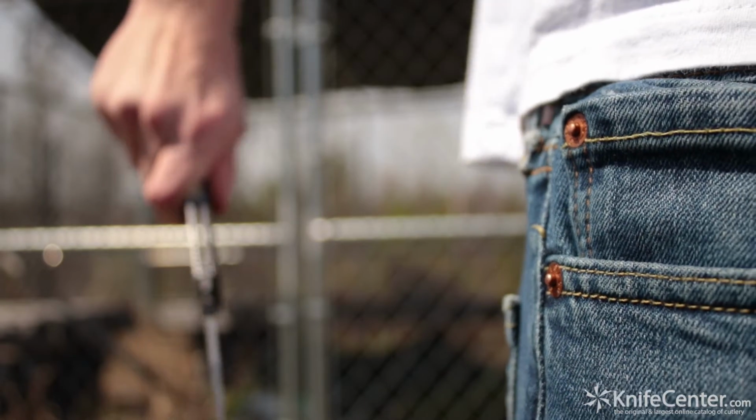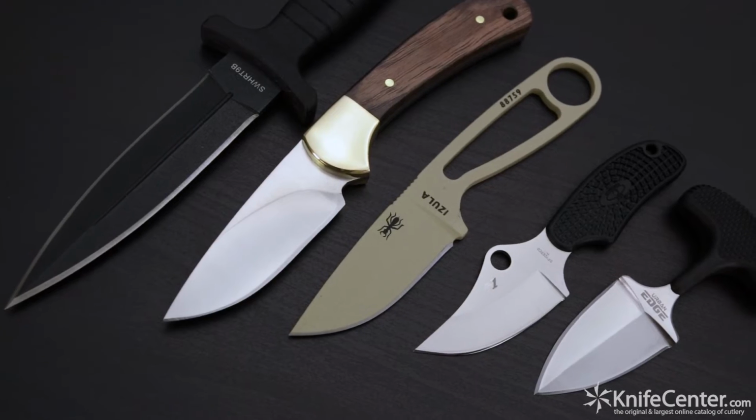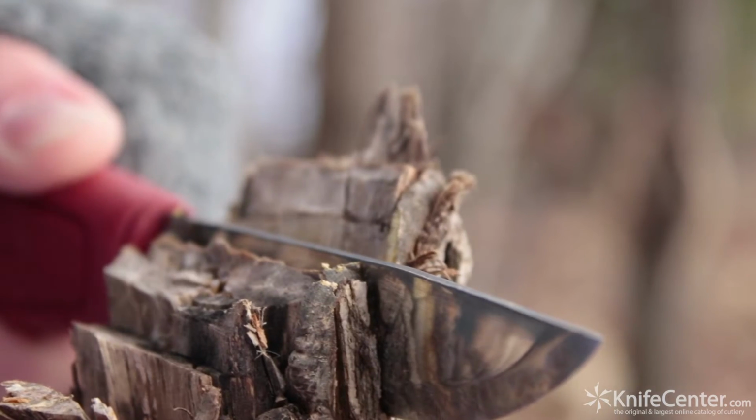quickly with one hand. If you love the outdoors and are looking for a knife that would be great to take camping, hunting, fishing, or hiking, you'll want something a little more robust than a folding knife. A fixed blade knife can tackle tough tasks like cutting branches, building shelters, digging, skinning animals, and filleting fish.